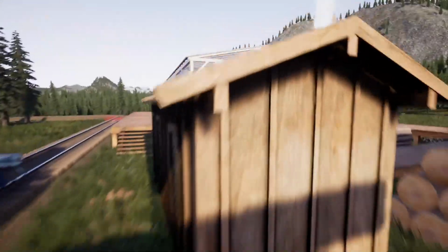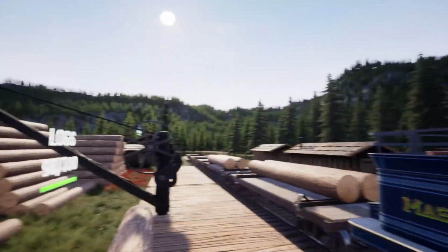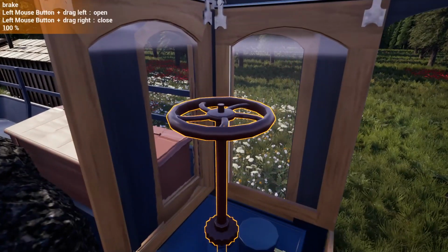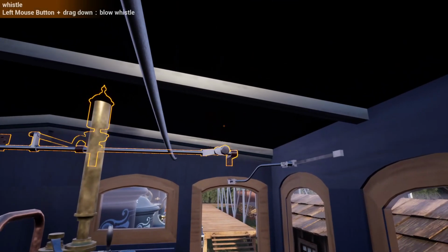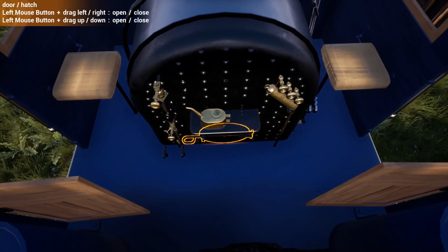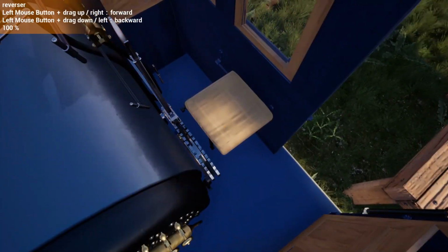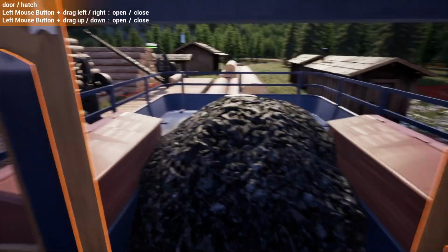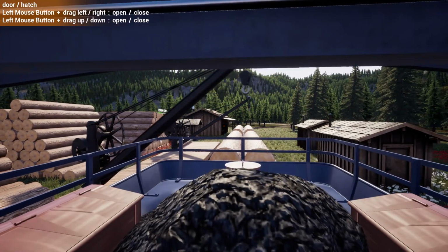Gives us a chance to get into the Mason Bogey here, which we have not been in for a little bit of time. Kick that open there. Now with the cranes we have a little time to fill around. Probably don't need the brake sitting on. Alright, check on our fire, so we don't run out of that today. Still 50%, so we should be good there. And nice thing with the Mason Bogey is this back window is absolutely great. I'm checking on the load. Totally like that.